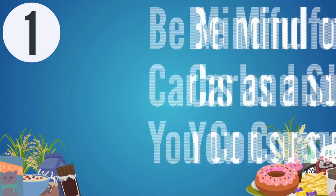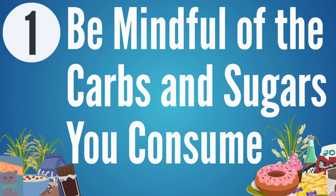Step number 1 is to be mindful of the carbohydrates or sugars that you're consuming, especially liquid sugars. Liquid sugars spike blood sugar a lot harder and a lot faster and are going to raise that insulin a lot higher, so it's going to stay high a lot longer and keep yelling at the cells like we talked about in that previous video.